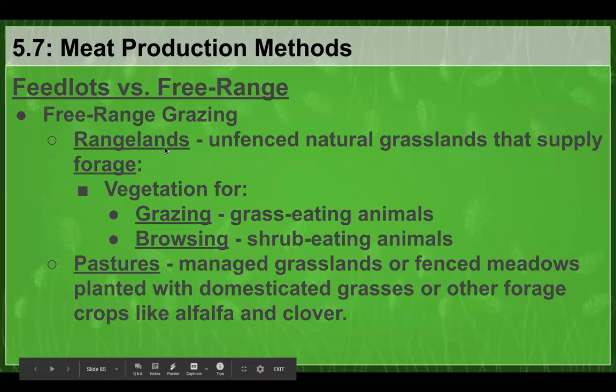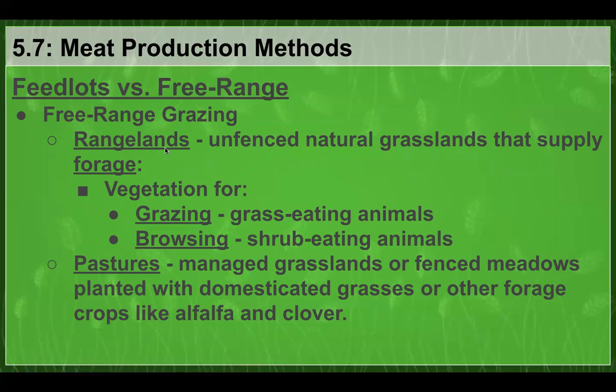Okay, now, how is a CAFO different from free-range grazing? Well, with free-range grazing, the animals are allowed to just go throughout the expanse of the land and eat what they want. Okay, so grazers will eat grass, browsers will eat the shrubs. So that's a good distinction to know. Grazing, those are animals that eat grass, and browsing, those are animals that eat shrubs.